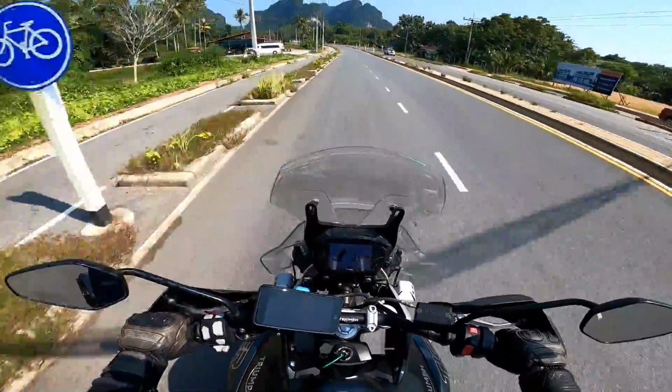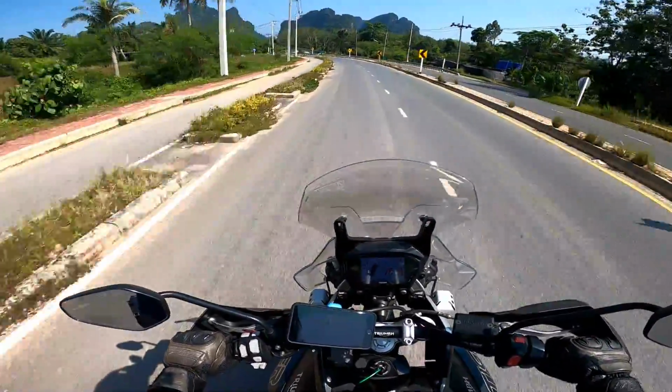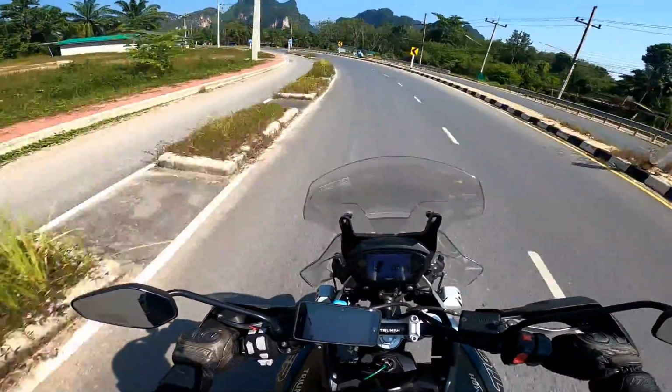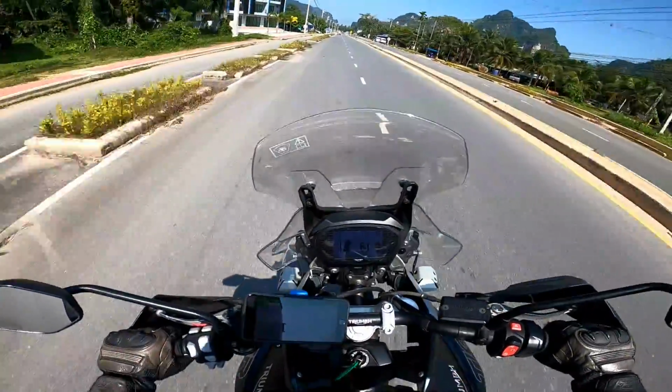Gearbox is nice and smooth. I've had no issues with things like false neutrals or finding neutral or getting into first, anything like that. Lovely gearbox on here. I assume it's the same gearbox as on the Street Triple, albeit with different ratios.